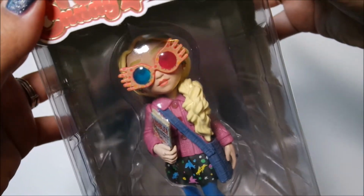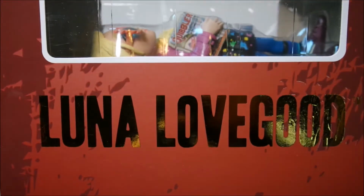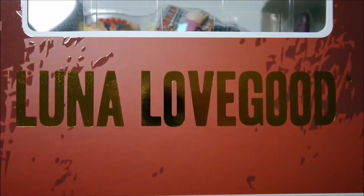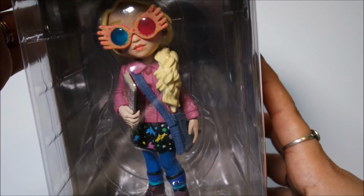with the glasses. When I saw this one, I absolutely fell in love with it. I've been trying really hard not to collect any of these because I am going broke just collecting Funko Pops and the Dorbs now. And so I didn't want to get hooked on something else. But when I saw this one, I knew I had to get it.